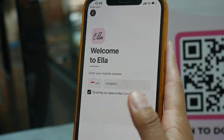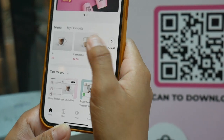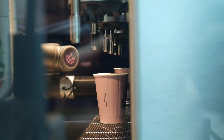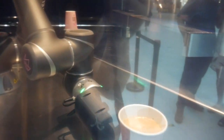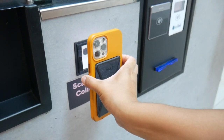Enter your name, number, and OTP for verification. Choose your drink and customize. I'm picking cappuccino with caramel. Check out and wait for Ella to do her cool barista moves. And scan the QR code to claim your coffee.